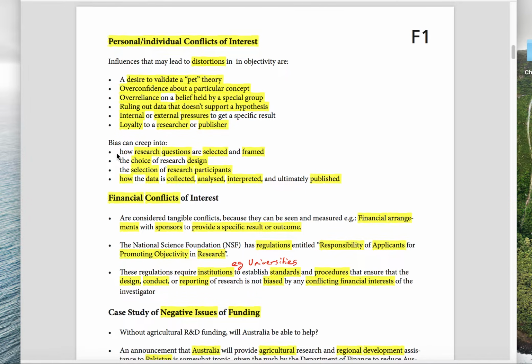And so you can get bias from how questions are framed, the choice of the design of the research, which is standardization, randomization, replication, and control, the selection of research participants, how the data is collected, analyzed, interpreted, and ultimately published. All of these affect the outcomes of the science.